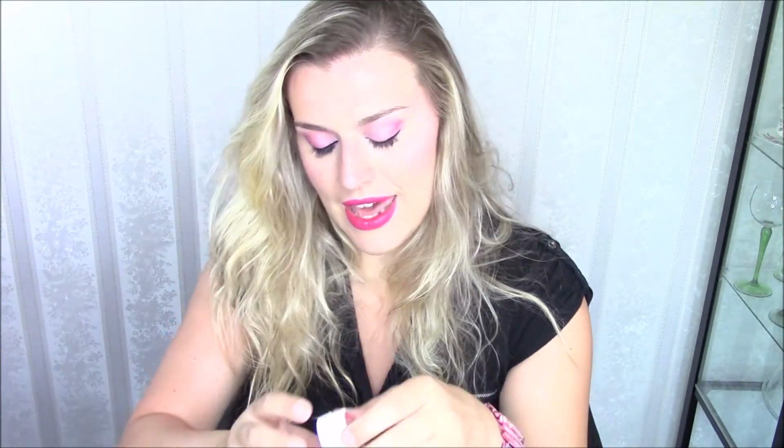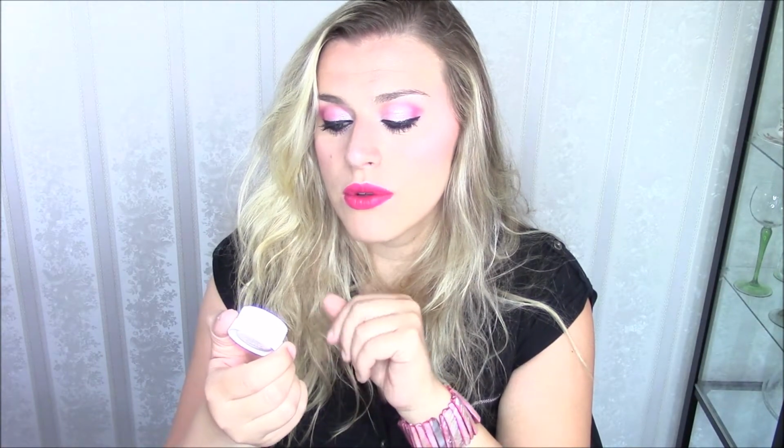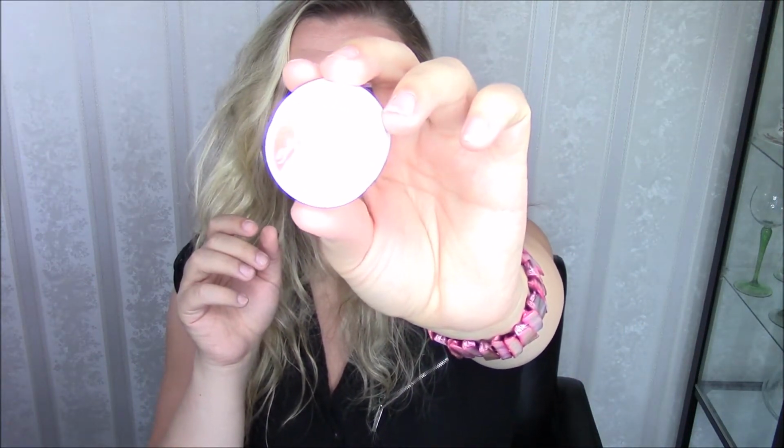And the last thing that is not empty, well, it is halfway done though. I definitely did use this. This is from Sally Hansen. It's the Cuticle Massage Cream with Apricot Extract. It looks like that, if the camera will even focus on it. I'm not really sure, but let me just open it for you guys.